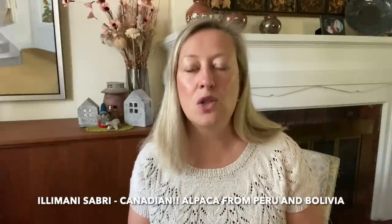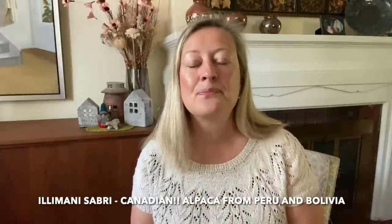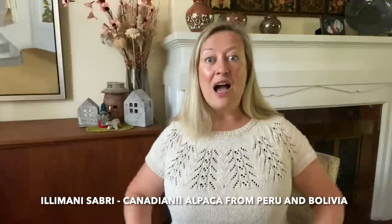And I used a beautiful yarn called Illimani Sabri, which is a mostly cotton with a little bit of alpaca. So unlike the cotton cashmere, which is cotton with cashmere, this is cotton with alpaca. Illimani is a company that does a lot of yarns with alpaca. I believe it's based in Peru. I'm not 100% sure, but anyway, they have beautiful yarns and I wanted to make the Salty Air Tea.